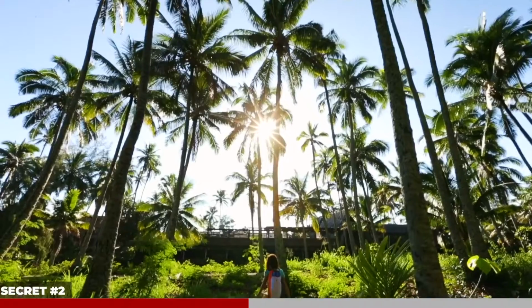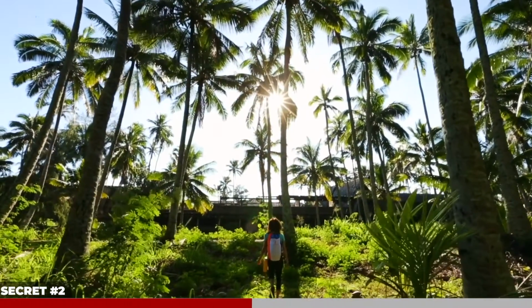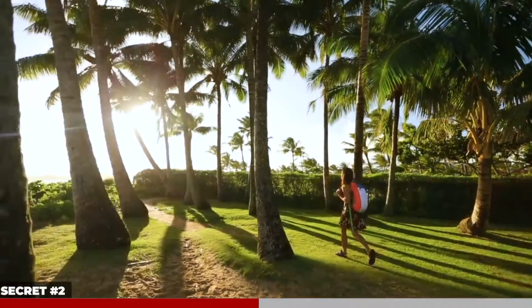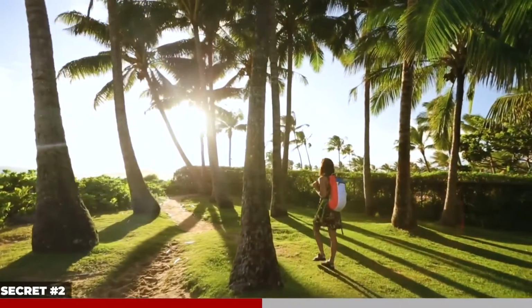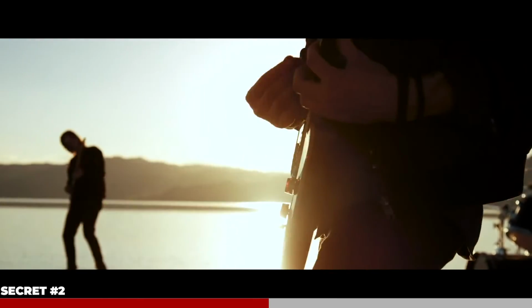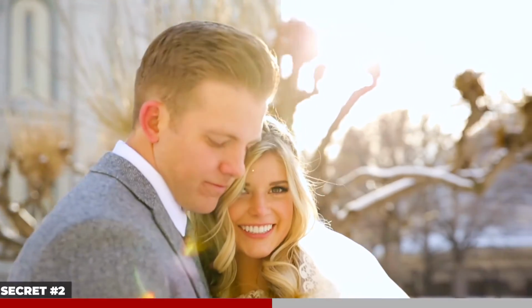Another reason for shooting at golden hour is it allows you to use the sun as backlight, which is tip number 2, and that is camera direction. Personally, I love shooting into the sun because when you use the sun as your backlight, it gives you these beautiful sun flares coming in and out of your image, which is a super popular cinematic look.